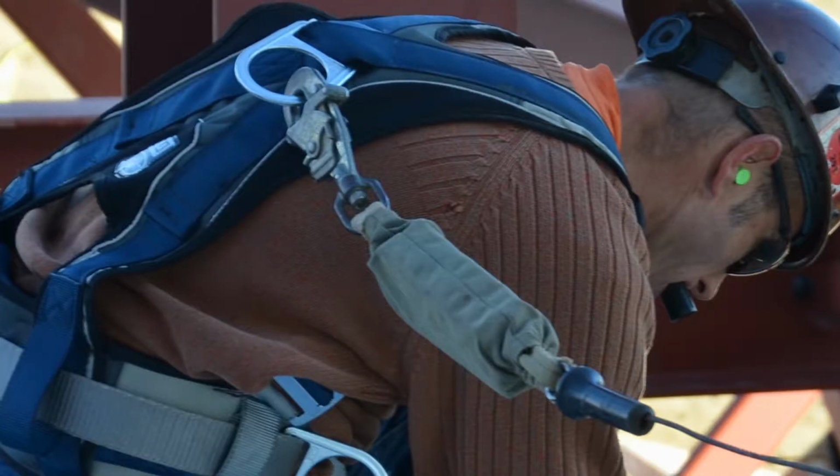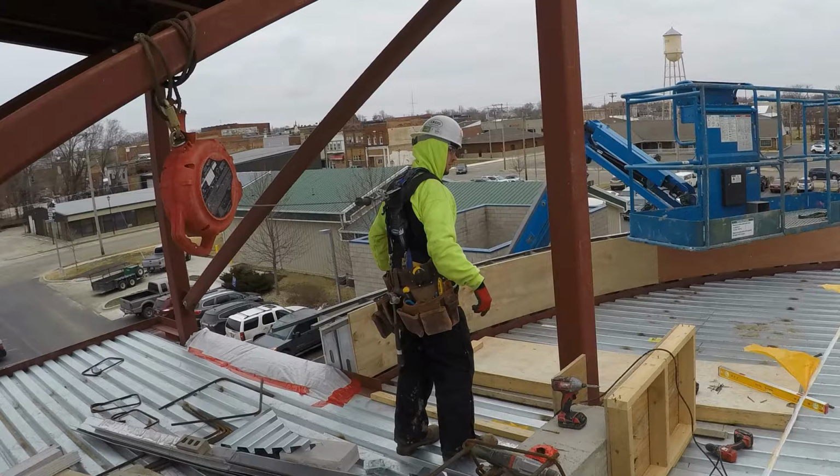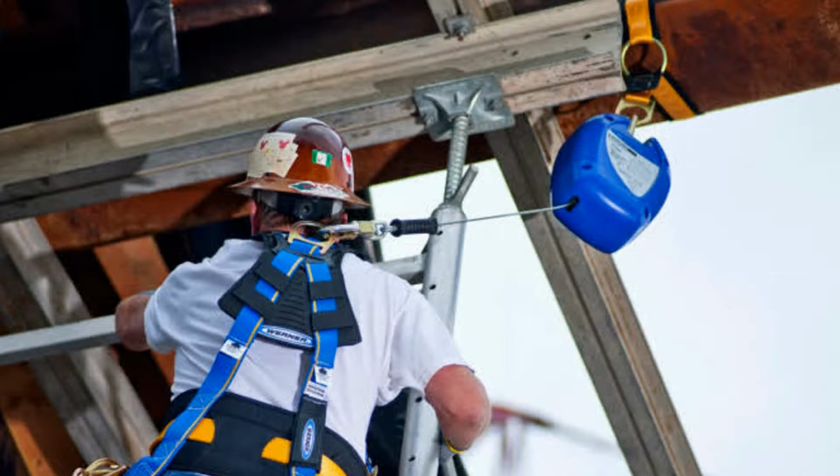Anchorage points, where the lanyard is connected, should be located at head height or higher whenever possible. This is because with a 6-foot lanyard, you could experience a fall height of 18.5 feet, factoring in the lanyard being fully extended, your body height, and a 3-foot safety factor for cushion. Anchorage points must be capable of supporting a minimum of 5,000 pounds per worker. If you are unsure of the anchorage point rating, ask your supervisor for verification.